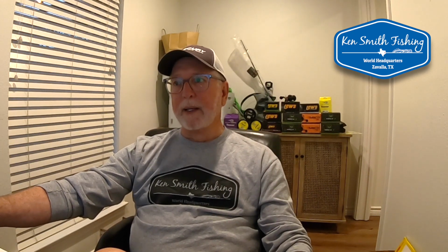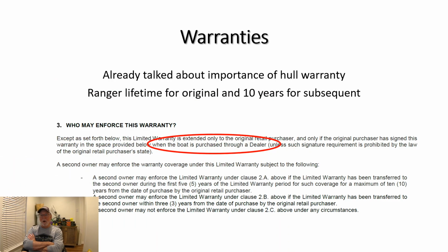Now, I mentioned this earlier, and I'm gonna end with this little bit more conversation about warranties, about hull warranties. And I mentioned it's really important. And there's a couple of things here. Most of these warranties are really similar. This is a cutout from the Ranger warranty. And what I caught in all of these as I read through them, and I'll be honest, I had not paid attention to this. My last several boats have been new, right? So they come with a new warranty on them. But it specifically says in the warranty for a second owner, the boat is purchased through a dealer.